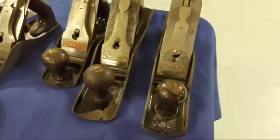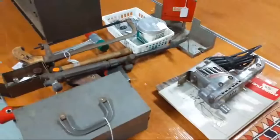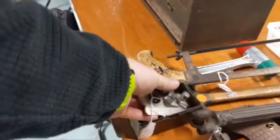$455. Let's see what we got over here. We've got some knives. Do you work in the orange groves? Here's a Record with the box. What's he asking? $100 for that one. It has the depth stop, everything on there, in the box for $100. That's actually a pretty decent deal.